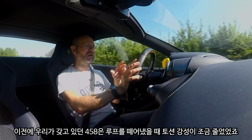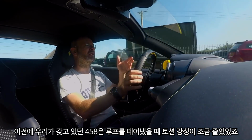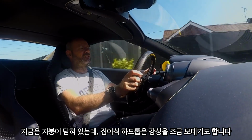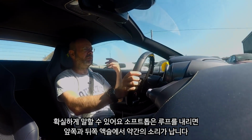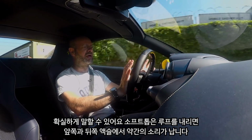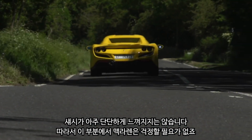This F8, as with the 488 and 458 before it, when you remove the roof, torsional rigidity does come down a bit. Now, with it closed like this, the retractable hardtop adds to the stiffness. I can't tell so much that it's a soft top, but when you do put that roof down, just notice a little bit of a shimmy between front and rear axles, as if the chassis is not quite as stiff as it would have been, and McLaren does not have to worry about that.